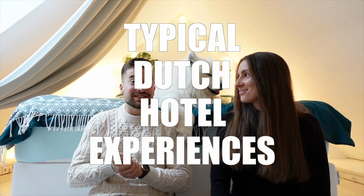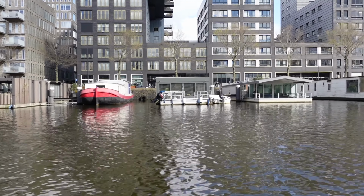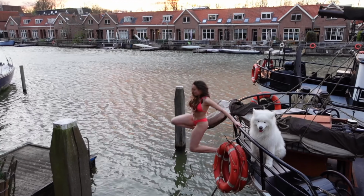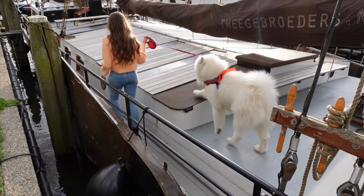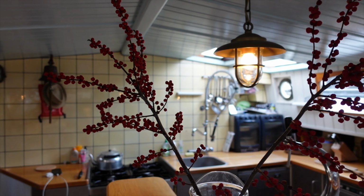We also wanted to add some typical Dutch hotel experiences to this list that make your trip even more unique. Let's start with the standard thing, the houseboat. There are several all across Amsterdam and also in the area close to Amsterdam, and most of them you can rent on Airbnb. I think there are also some on booking.com or something like that, and we did that. It was a very, very nice experience. You should definitely check them out. We made a whole video about our experiences there. So this is one hotel that is very unique.